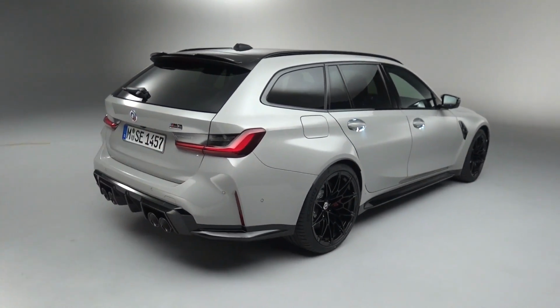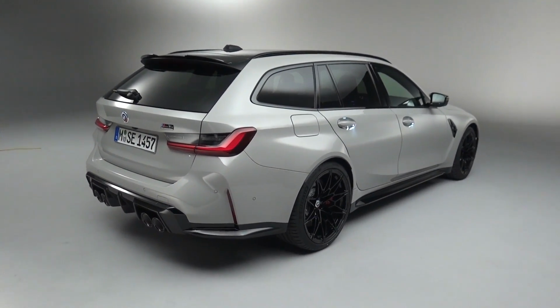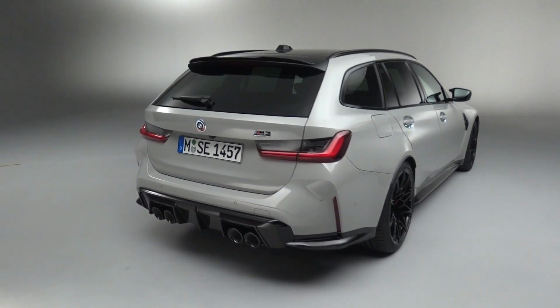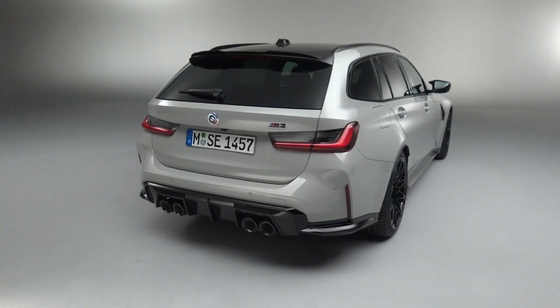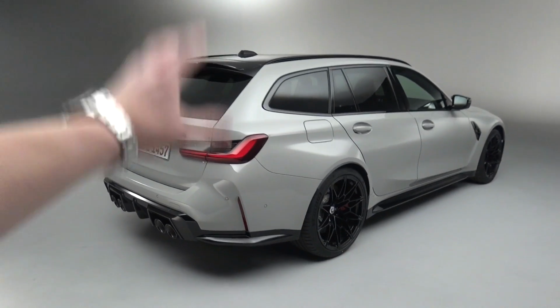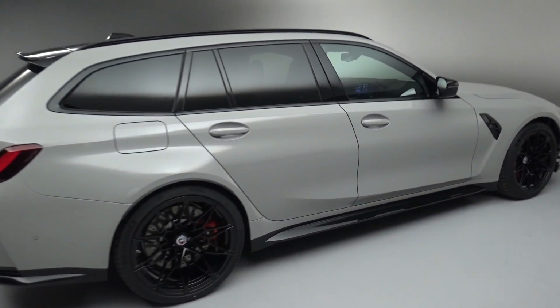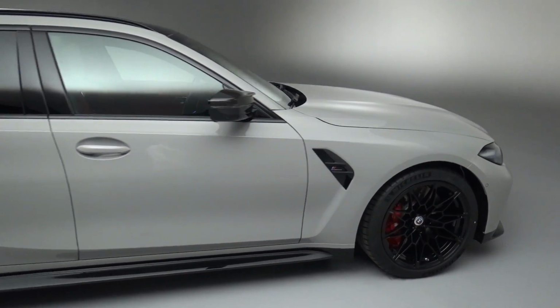And obviously what this represents, because while there have been a few M5 Tourings over the years, specifically of the E34 and then the E61, as I said, there's never previously been an M3 Touring direct from the factory. People have made them themselves, but it's not the same. This is straight out of the plant. The M3 Competition.